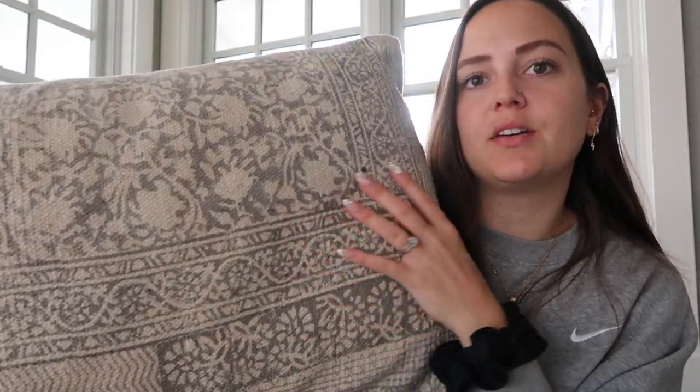It's like a cream, but also I guess it's gray. It kind of looks like taupey gray to me, but I just really like it. It's that material of like a vintage rug. I don't think that this pillow is vintage, and here's the back of it. I don't think that this pillow is vintage, but it is super cute. And like I said, all this stuff was only 30 bucks for everything, so I'm really happy with it.